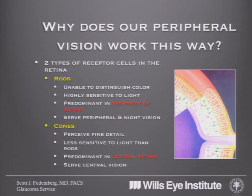Why is this? There are a couple different kinds of photoreceptor cells, which are the cells in the retina that actually pick up the light signals and transmit them into information that's carried back to your brain. The cones are the cells that we use to perceive fine detail. And they're not as sensitive to light, but they're very helpful for detailed vision. And although they're located all throughout the retina, they are most predominant in the area of the macula, in the area of the central retina, and serve your central vision.